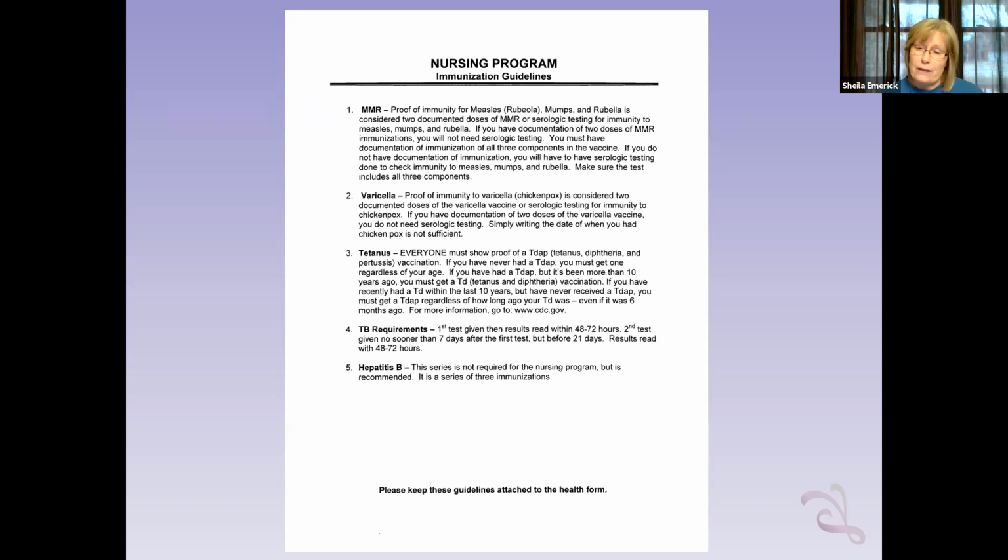When you're at your physical, you can show your healthcare provider what you have, and then they can discuss with you what you need. So let's go over these. An MMR is a 2-dose vaccine, and it's for the measles, mumps, and rubella. And you should have had 2 doses probably when you were younger.